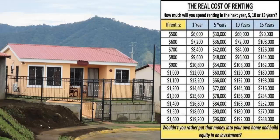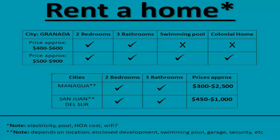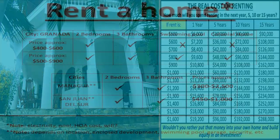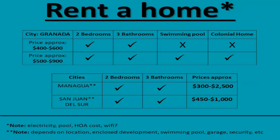And in some of these properties in Managua, you will be asked to also pay for pool maintenance, security, and maybe even HOA. The same can be said about San Juan del Sur for a 2 or 3 bedroom property. It all depends on the views, if you're beachside or ocean view, or the location of the property, right? And so on average, we are seeing rents at $450 to $1,000 in San Juan del Sur, plus maybe the cost of Wi-Fi, and of course, always electricity and gas.